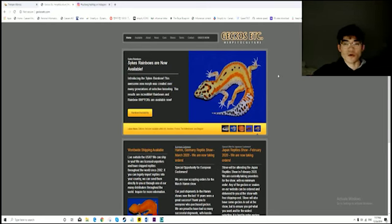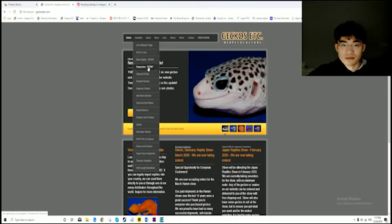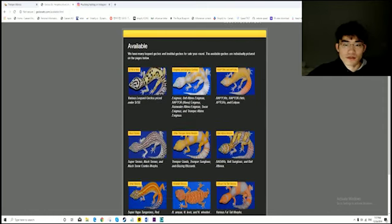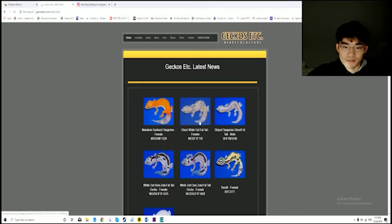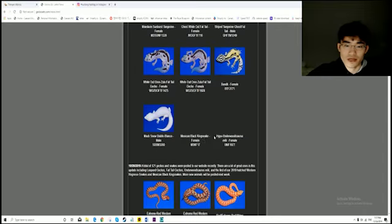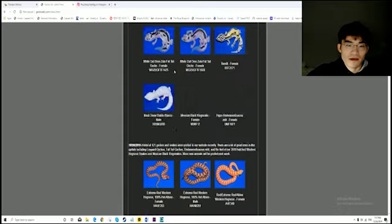Second website is Gecko Etc. What I like about this gecko breeder is that not only has he worked for a long time, he's been concentrating on multiple reptiles: snakes, other types of lizards, leopard geckos. When I get onto his page, I always look through the list and see what's new. He also provides a new page showing which reptiles were just released on his website, so you can keep track of the newest geckos right here, and snakes and other stuff, everything.